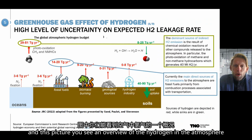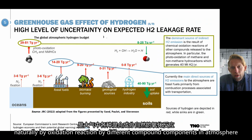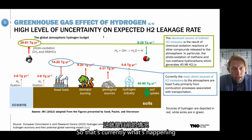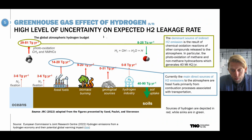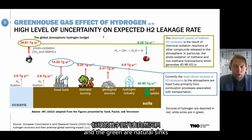In this picture, you see an overview of the hydrogen in the atmosphere. Obviously, the dominant source of indirect hydrogen emission is just naturally by oxidation reactions of different components in the atmosphere. Also, we have a main direct source of hydrogen emission, which is now being caused by fossil fuels. So that's currently what's happening. The red numbers are sources of hydrogen currently, and the green are natural sinks. So this is our current situation.